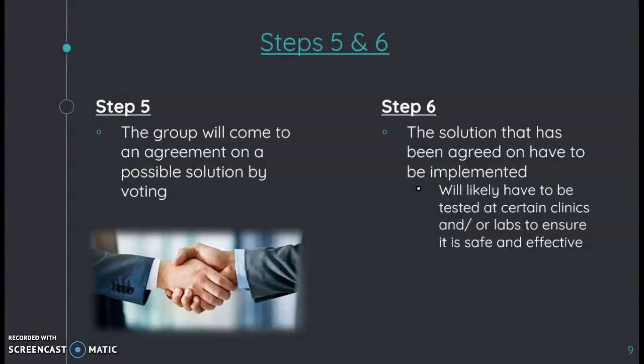So step 5 is the group will come to an agreement by possibly voting. And step 6 is the solution that has been agreed on will have to be actually implemented. It will likely have to be tested at certain clinics or labs to ensure that it's safe and effective, because you don't want to just put it out there and then there's a bunch of people who are reporting that it's dangerous. But after these trial runs are over, the public will have access to it.